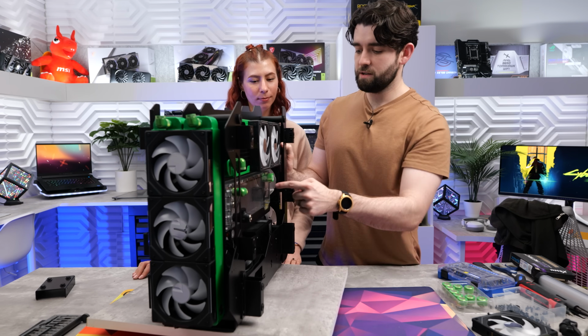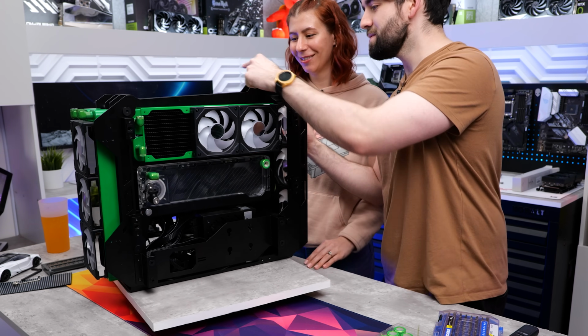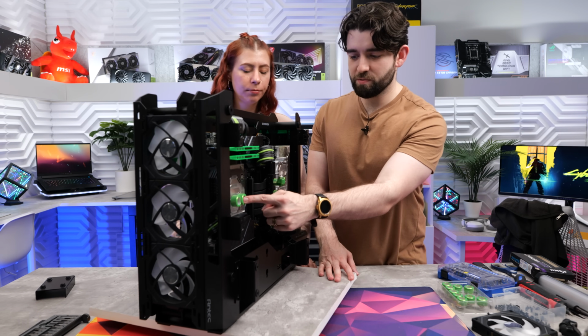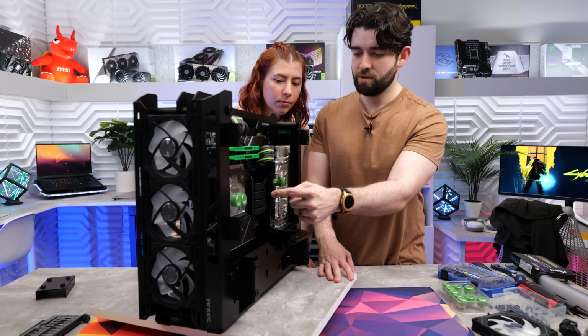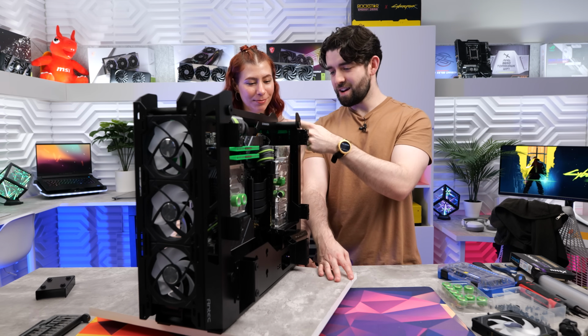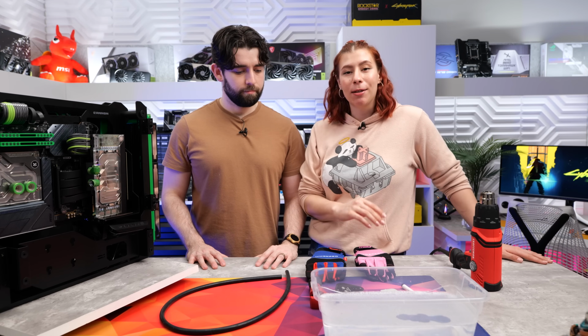Then this one is gonna come out, it's gonna go up, going over the top of the PC, and then down, and then into here, and then this one is just gonna come out and go straight into here, and then this one is coming up, across, and then down. Now that we have everything planned out for the loop, it is time to get to the bending.